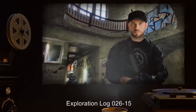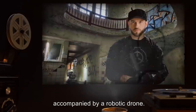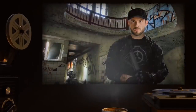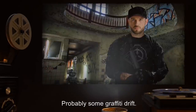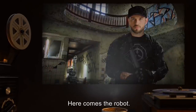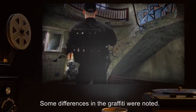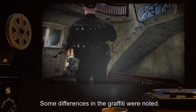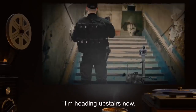Exploration log 026-15. Exploration conducted by Agent accompanied by a robotic drone. Okay, I'm in. Lobby looks like it always does. Probably some graffiti drift. Here comes the robot. The lobby was compared to previous videos. Some differences in the graffiti were noted. Otherwise, no significant changes. I'm heading upstairs now.